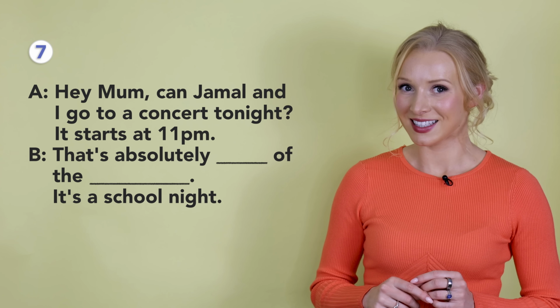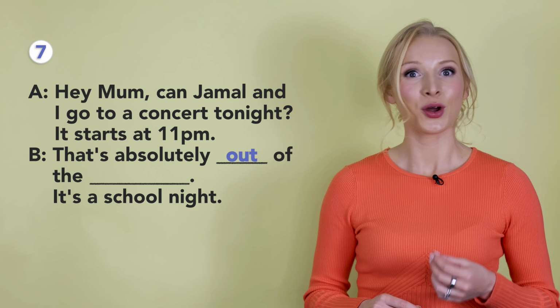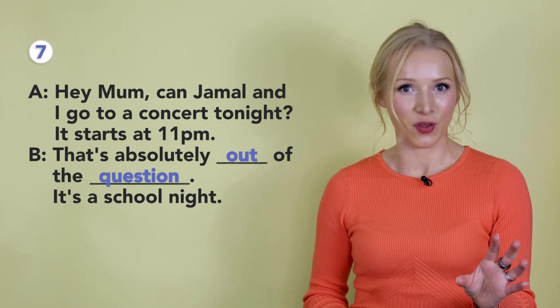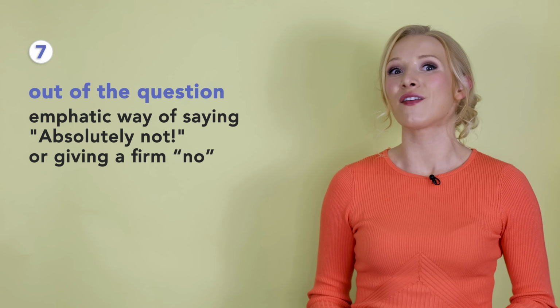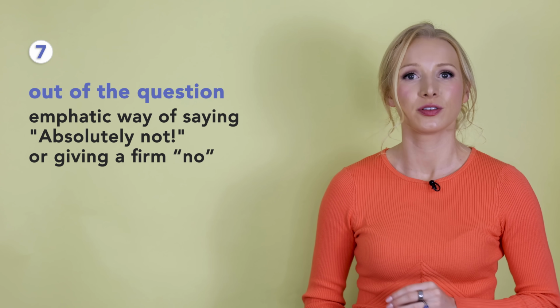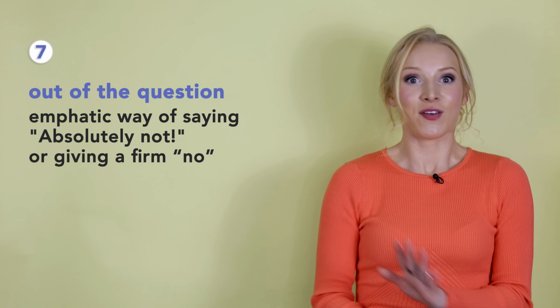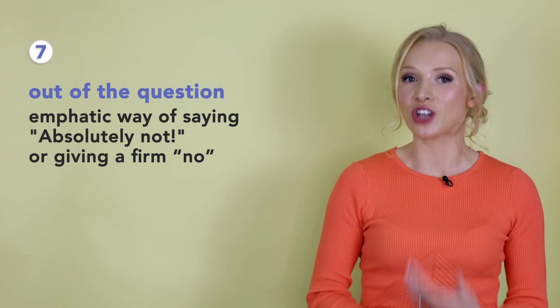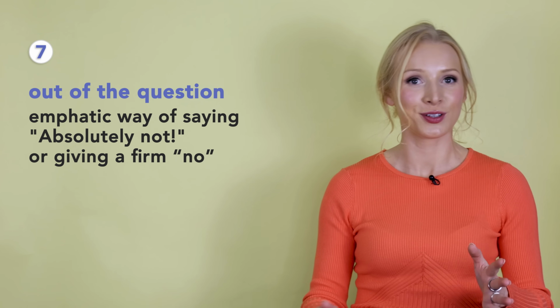Okay, here are the answers. Out and question. That's absolutely out of the question. This is a strong, emphatic way of saying absolutely not, or just giving a firm no. That is out of the question. No, you may not. It's much more forceful than just saying no. It shows that there is no room for debate or negotiation. And it's a great expression for when you want to shut down any argument straight away.